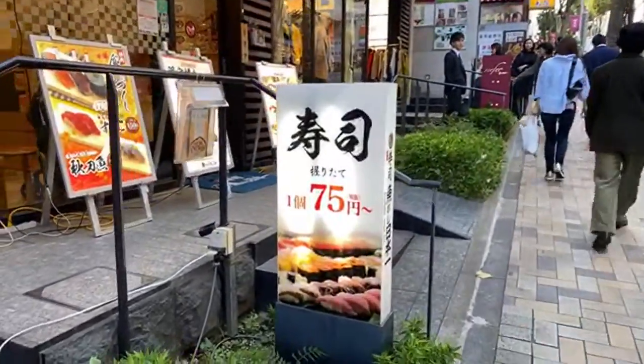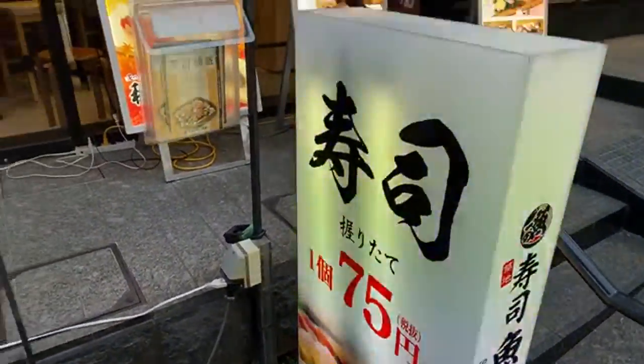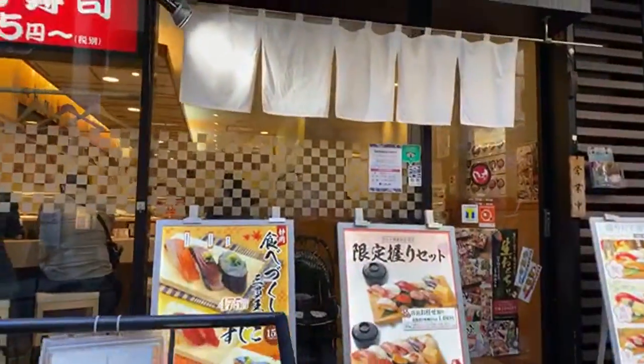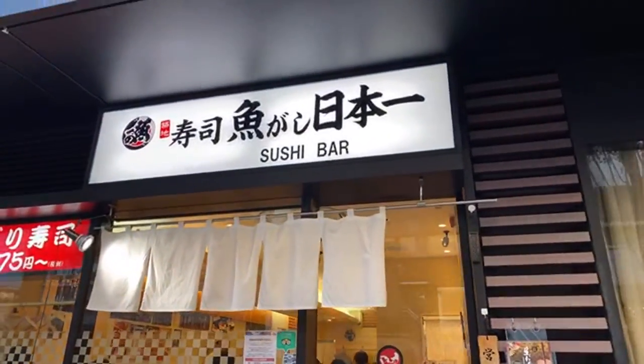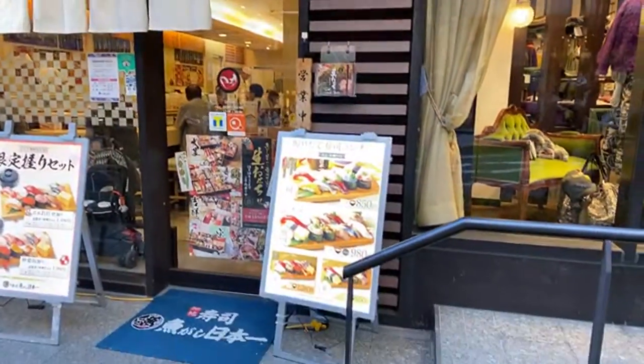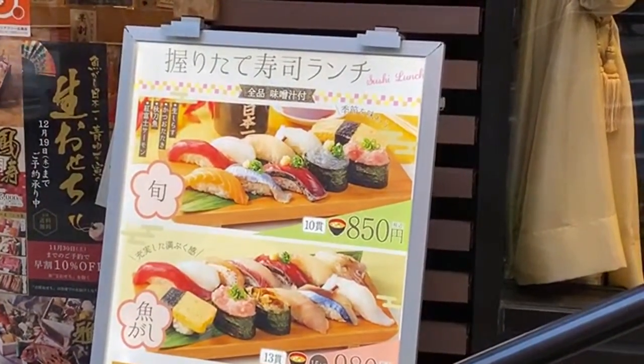Here's a sushi place for 75 yen a sushi, which is about 70 cents. Little sushi bar. Looks like some pretty good nigiri sushi right there. Comes with a miso soup for $8.